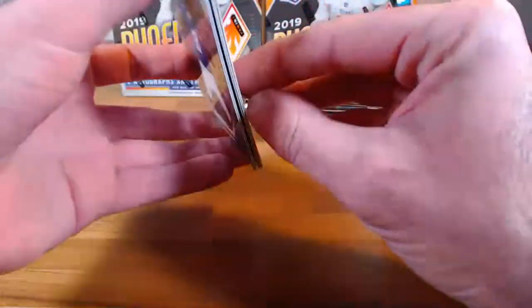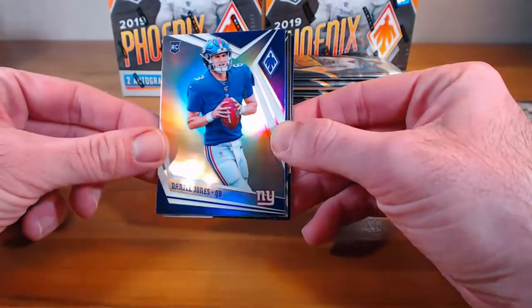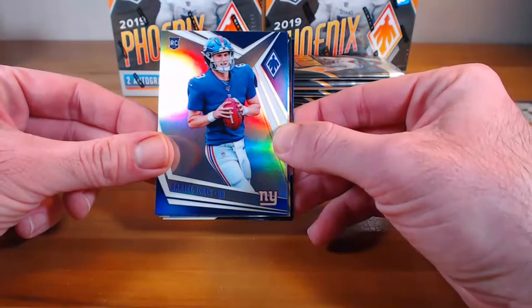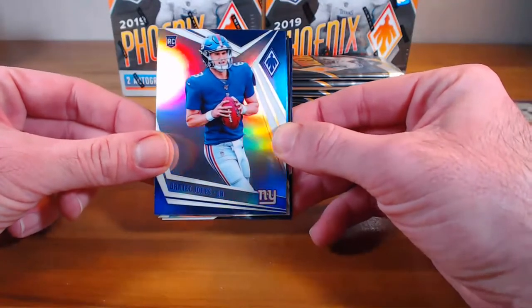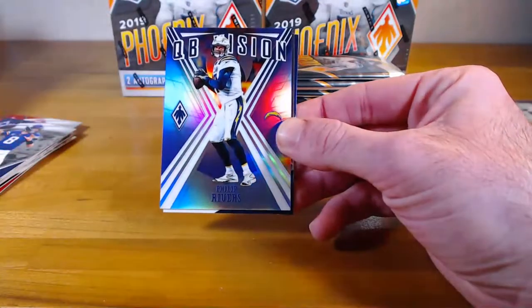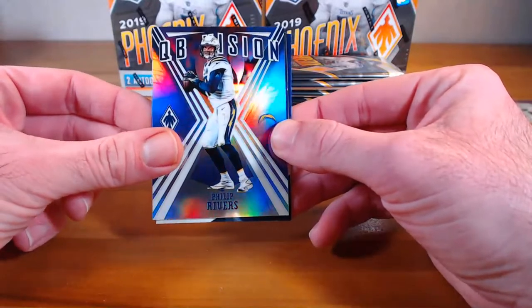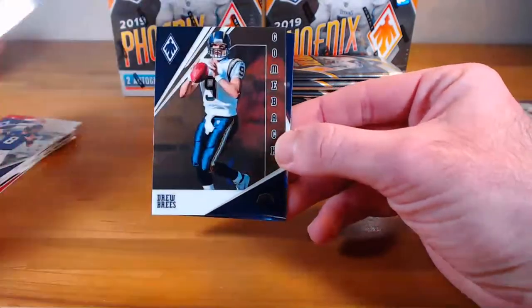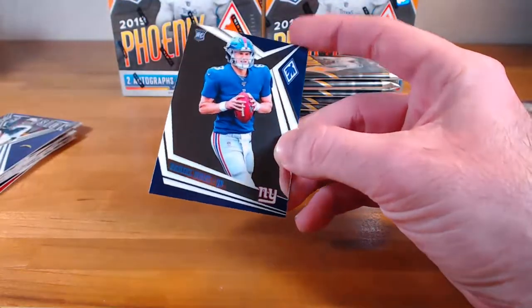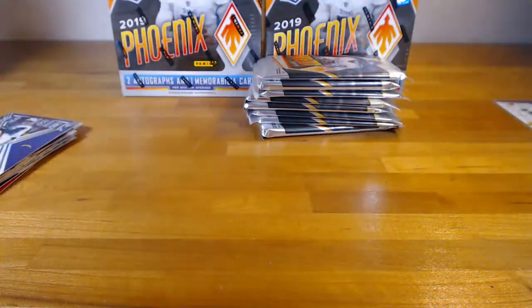All right, next pack. Kirk Cousins. Nice, Daniel Jones prism. Lucky for the Giants. Who had the Giants? Dan. Wait, no. Ryan. Base prism, very nice. Philip Rivers, QB Vision. I like that one from last year, too. Comeback, Drew Brees as a Charger. And Daniel Jones, base rookie. Good pack.